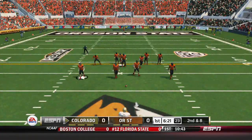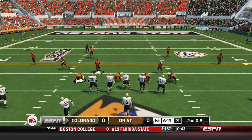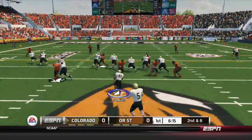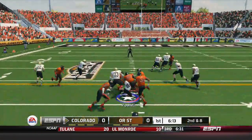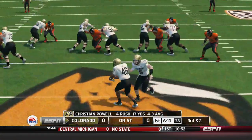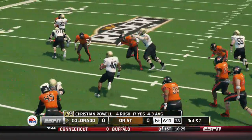The 39-yard line. It's second down. Taken down as he works the left for a nice game. Powell gets 6 yards on the play. That'll bring up third and two.